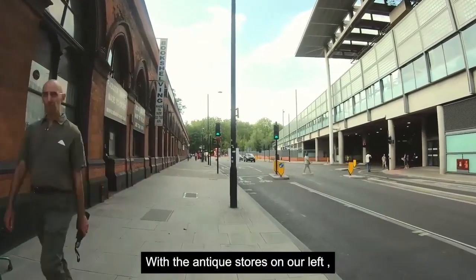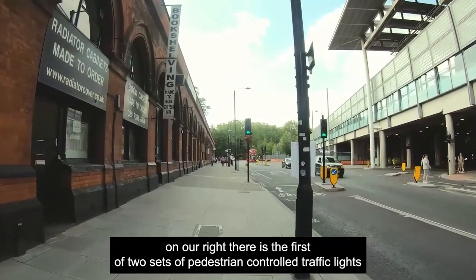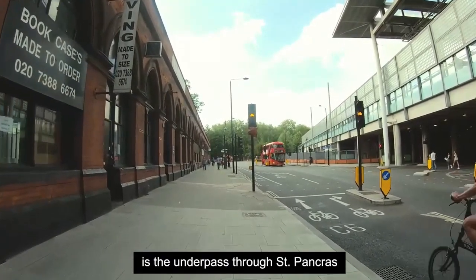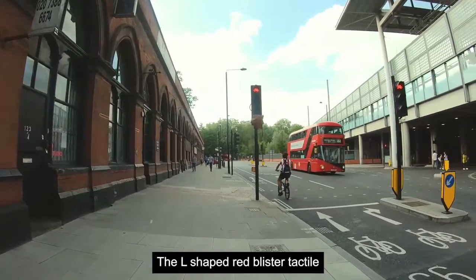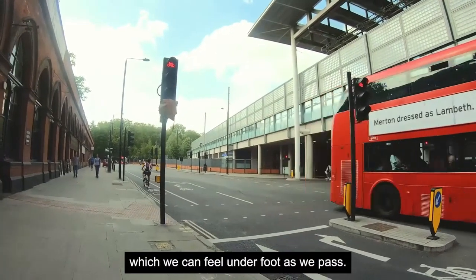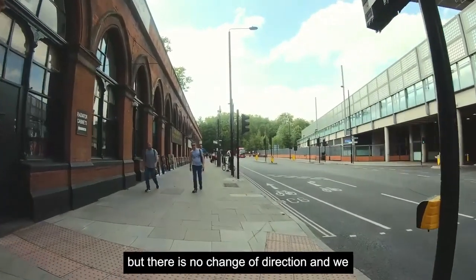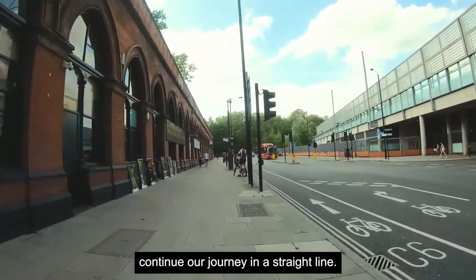With the antique stores on our left, on our right there is the first of 2 sets of pedestrian-controlled traffic lights, and beyond that, in the distance on the right, is the underpass through St Pancras. We continue straight on. The L-shaped red blister tactile extends full width across the pavement, which we can feel underfoot as we pass. At this point, Midland Road becomes Pancras Road, but there is no change of direction and we continue our journey in a straight line.